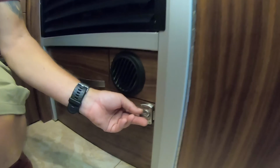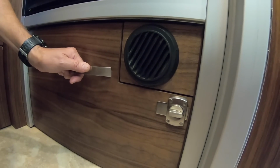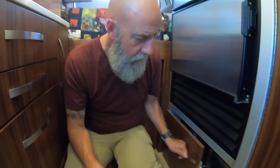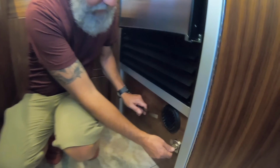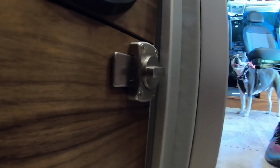Also, you'll see this latch here. This wasn't on it when it was built. We weren't using this for laundry at first. We had some heavier stuff in there, and every once in a while this door, even though it's held with magnets, would pop open. So I installed this little latch that goes right into the 80/20. When we were traveling, I could just put that inside the 80/20. It worked great, but I got tired of doing that.